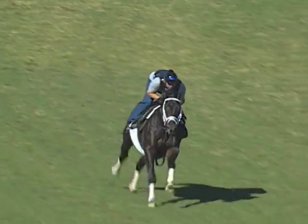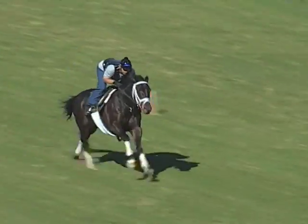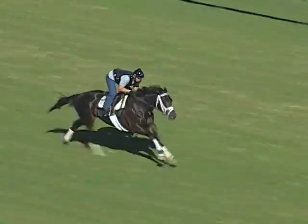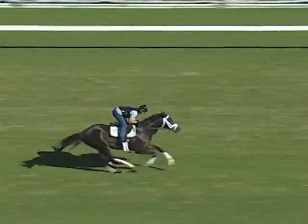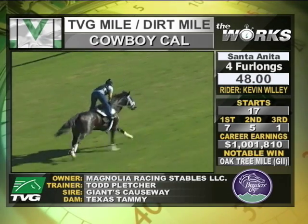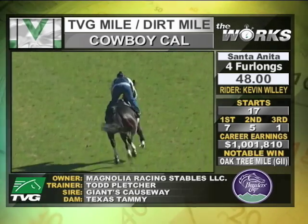I was very impressed with this work because I'd noticed him in the Burner Baruch at Saratoga and the Oak Tree Mile. In fact, in the Oak Tree Mile, he started to get out at the half-mile pole. That is typical of this horse in the afternoon. We don't see it here. A very tight turf track this morning around those dogs. He maintains a straight course and appears to be handling himself very, very well for trainer Todd Pletcher. Got to be very happy with what we see here. Final time for the half mile, 48 seconds flat. Cowboy Cal preparing for the TVG Mile.